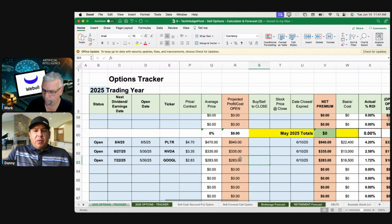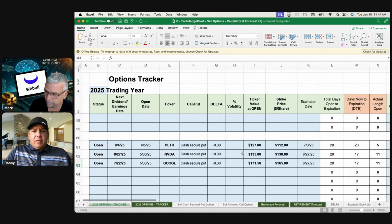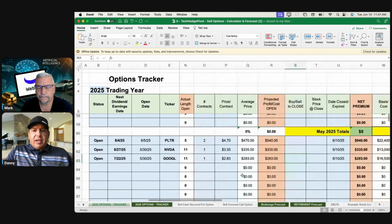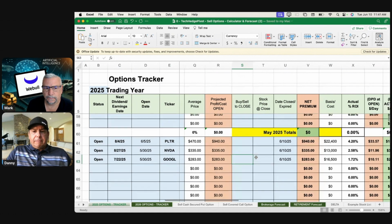So what we've done is when we opened the trades, we filled out this information, and with joining the TechHedgePivot group team, you get this tracker. I'll have this in another video when we go through and do all the inputs, but now we're closing the trade. So this is where we actually come to close the trade.